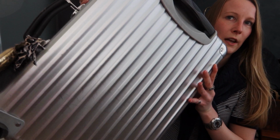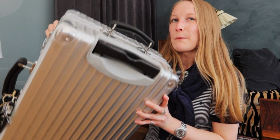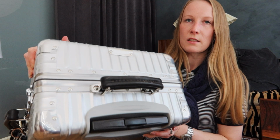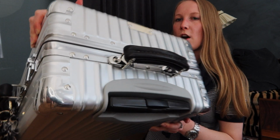We do have quite a bit of scratching as well, but I think that's the name of the game when it comes to aluminum cases. Then on the handle, we do have a little bit of rubbing on the leather.